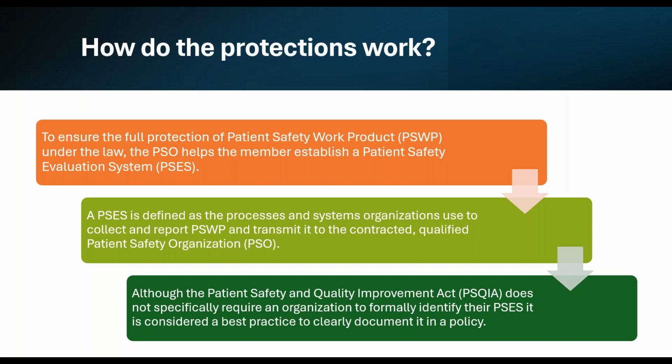And so every organization, because of licensing requirements, and if you're Medicare certified, the Medicare conditions of participation, requires organizations to have a quality program where they collect information on incidents and patient safety events. And so the patient safety evaluation system is the method by which sensitive information is protected in accordance with this law. And for those of us that are legal nerds, we want to go and read the exact law and exactly what it says and what it requires.